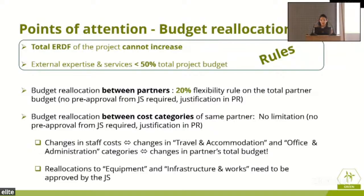What happens is, if we decide to change the staff cost budget, obviously, since we have a flat rate, this change will happen to the travel and accommodation category, and this will happen in the office and administration categories automatically. And then if you reallocate, this is not for our case, it needs to be approved, but these two categories, equipment and infrastructure, is not something that applies in our case, so I'm just going to skip this.